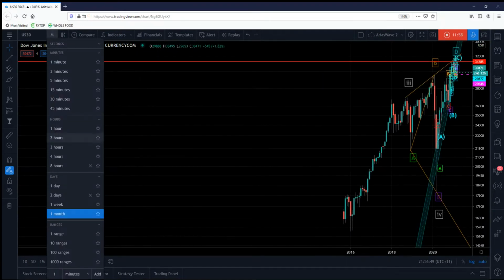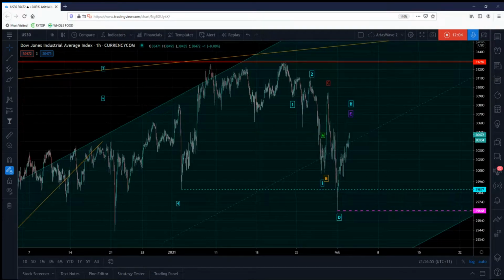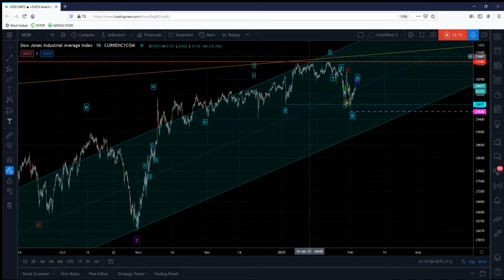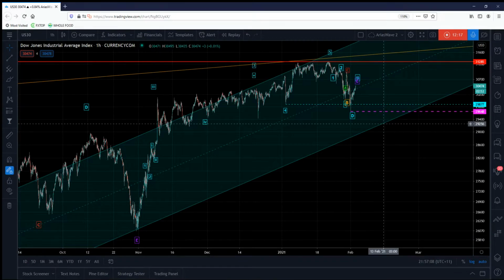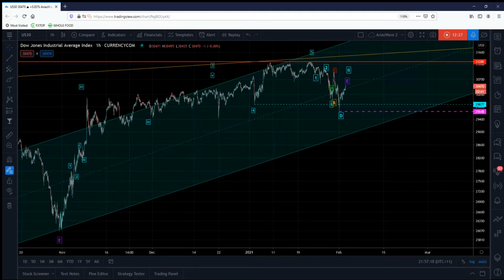So I'll just go to a smaller time frame. I've just zoomed in way too much there. Right. So as you know, as per my ideas, this is the top according to my count, and we've seen a bit of a bounce here, but you know what, that happens at tops. Sometimes they bounce pretty high. In my opinion, it's to basically shake everyone out of a short.